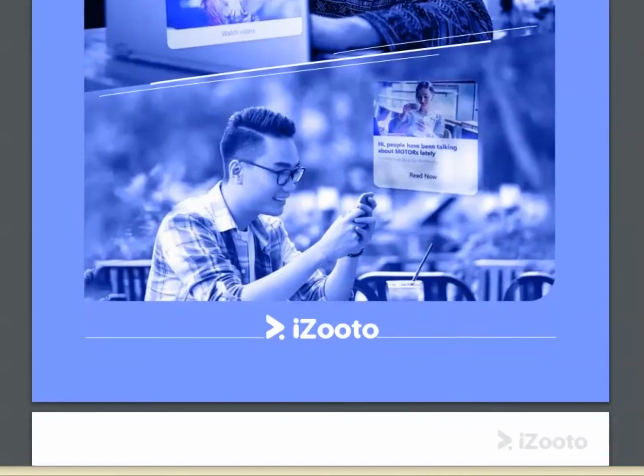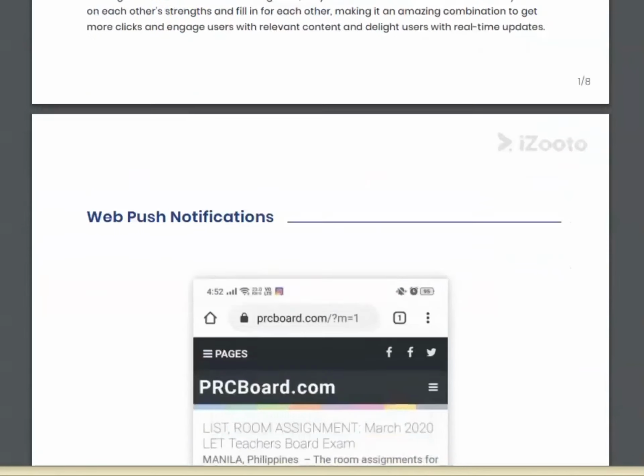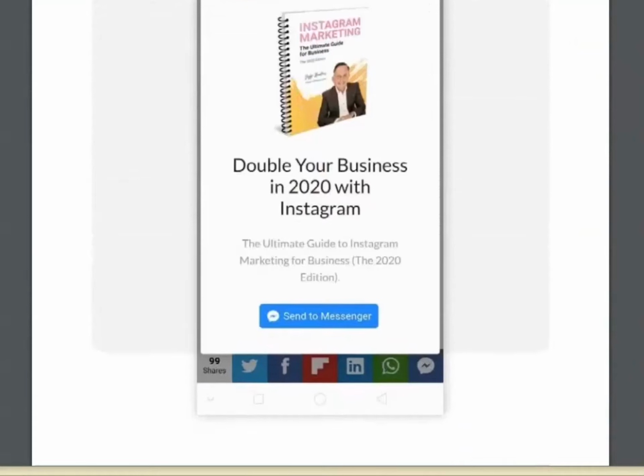Up next is a guide breaking through the never-ending battle of comparisons. You'll learn how web push and Messenger push notifications coexist to help you save time and connect with your audience directly.